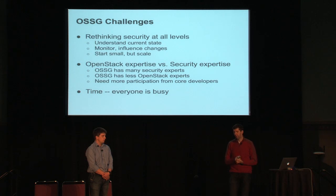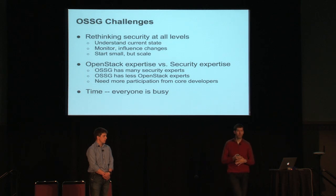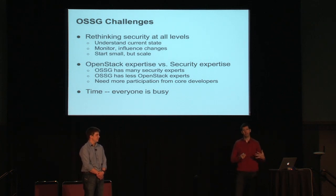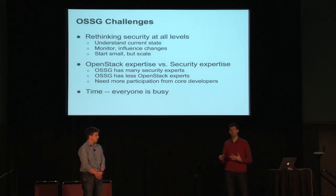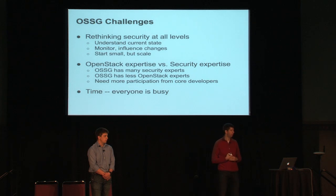So it's not all roses. We're 6 months in. There are definitely some challenges, and I'm just going to highlight a few of them. It's very challenging to come in at this stage in a very massive open source effort and say, hey, let's start thinking about security. Not that no one was thinking about security before, but with each summit, the number of people you see that are interested in security-related topics is just growing. And that's fantastic, right? We've had key management talks and encryption talks and things like this. And so making sure that people are making appropriately good security decisions is not always easy. So we're rethinking at all different levels.